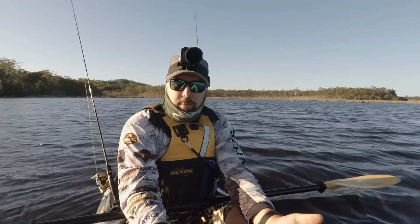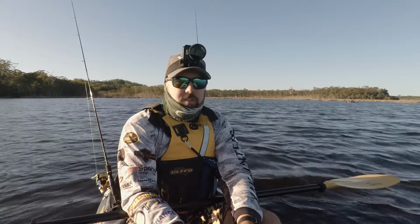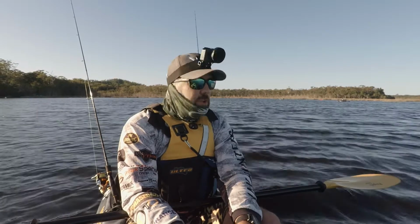G'day fishing legends, Cubits here, and today we're out at Ewen Maddock Dam. We're doing the bass docking competition up here, and I don't expect to catch much. I've never been here before. It's a beautiful little dam.